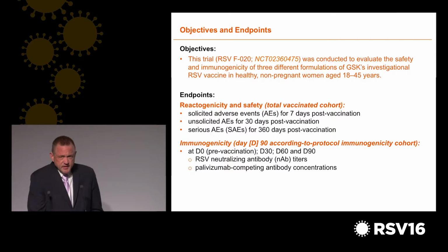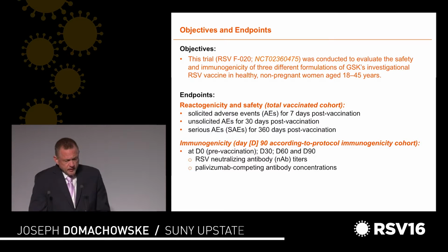The immunogenicity of the vaccine formulation is also important. This was looking at the day 90 according-to-protocol immunogenicity cohort. The RSV neutralizing antibody titers were evaluated at baseline before the investigational vaccine was given, and then again on day 30, day 60, and day 90. Palivizumab competing antibody concentrations were evaluated at those same time points.